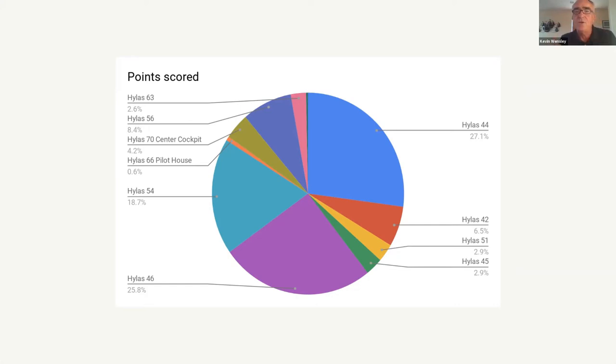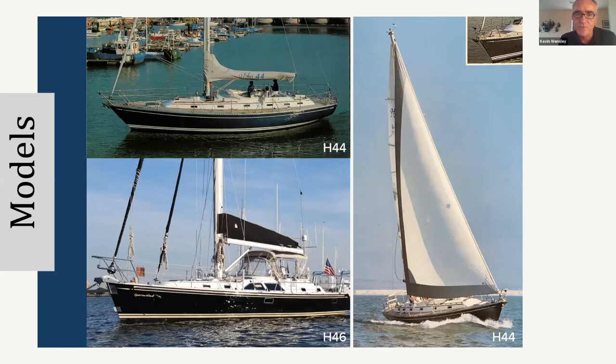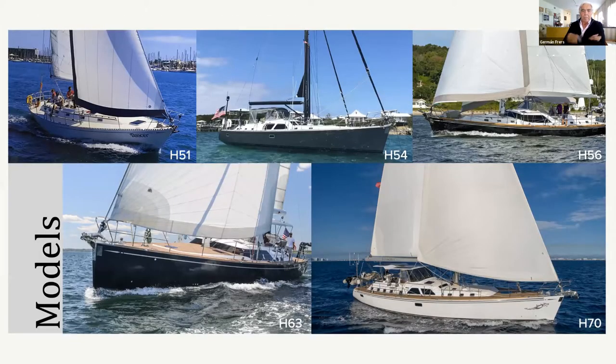So if we look at all those models in images, Peggy, if you want to click through. There we go. So here we have the 44 moving up into the 46. And then the next slide. Obviously some designs were more successful than others. The 44 was one of my favorites, the 46 also. And the 54 was very successful.